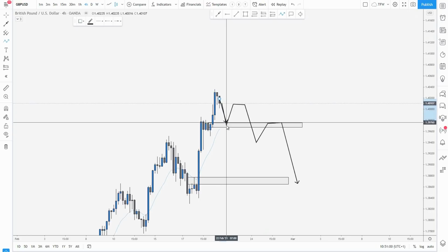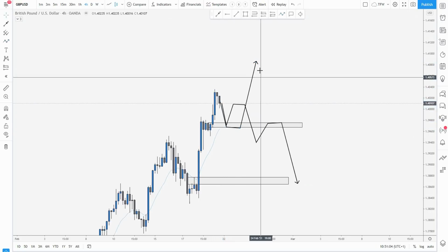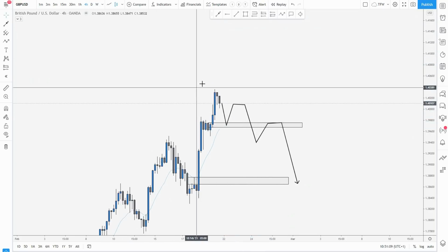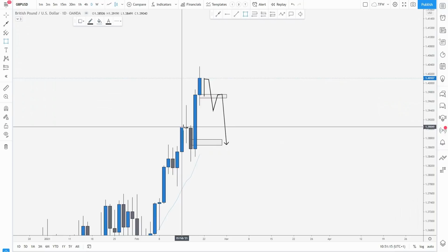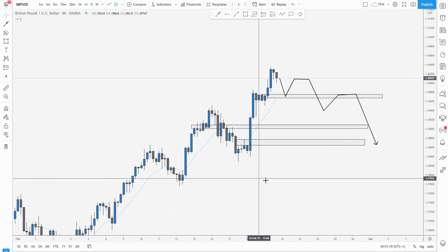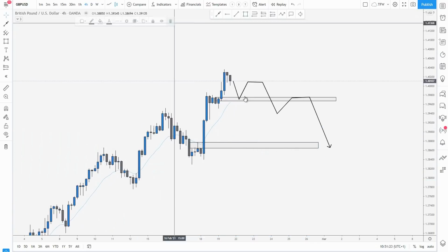The first one is gonna be a pullback into this support. I can take a long, but I'm gonna be aggressive with my management because maybe it might not create a higher high, right? But then it might create that bigger pullback on the 4-hourly time frame and a bigger pullback on the daily, okay? Because the structure that was broken on the daily is right there, and we can definitely revisit those areas on the daily, okay? But even on the 4-hourly, you have those lower ones. Okay, so hope that makes sense.